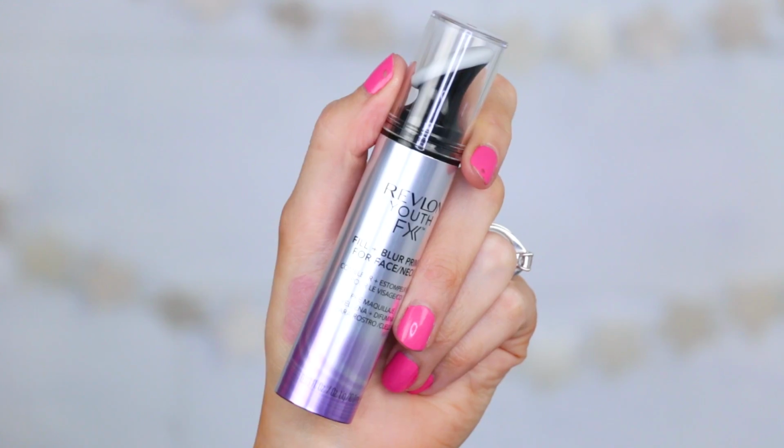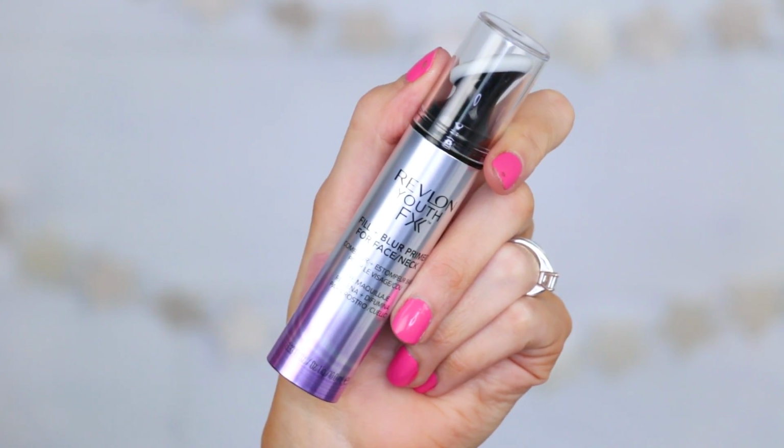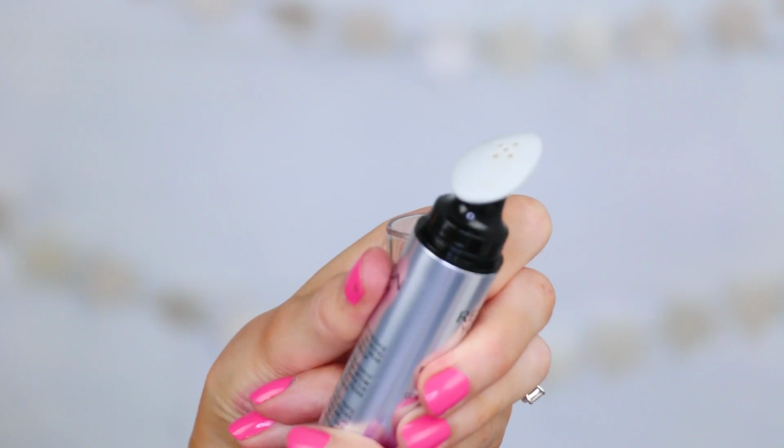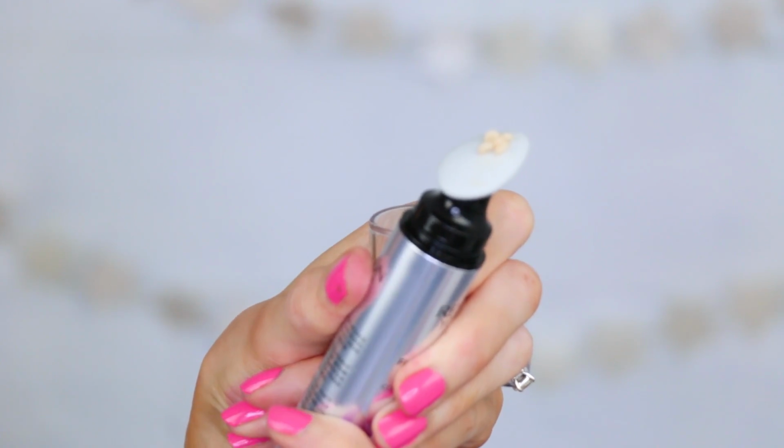I also received their Fill and Blur Primer for face and neck. This is supposed to blend out and smooth out any creasing or fine lines, things like that. I didn't really notice anything on the forehead. I saw a little bit of a reduction around smile lines and stuff. Again, it is one of those really thick products that you have to pat into the skin. You can't roll it around on the face because I feel like it's gonna pill and bunch up, but I will play around with the consistency and how I apply it to the face and see if that makes any difference, and if so, I will let you know.